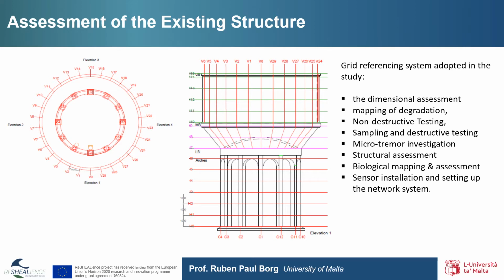A grid referencing system was adopted in the study. This was essential for the dimensional assessment, the mapping of degradation, non-destructive testing, for sampling and destructive testing and its referencing, the microtremor investigation, the structural assessment and modeling, the biological mapping and assessment, and also for the sensor installation and setting up of the network system.